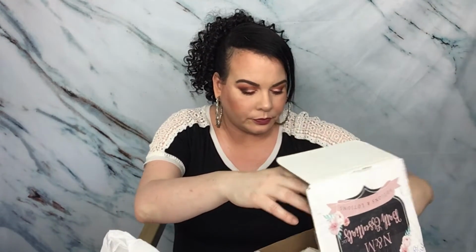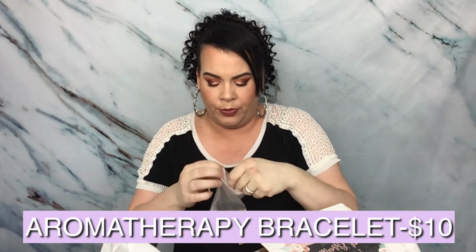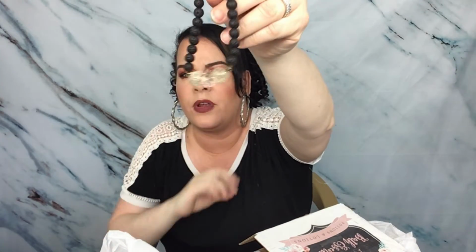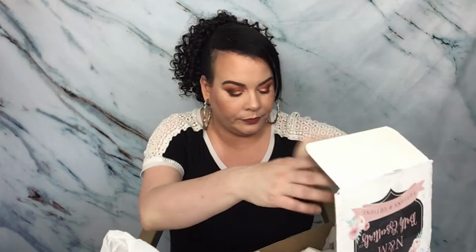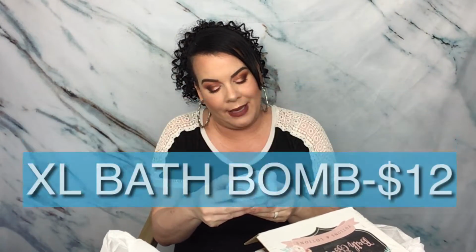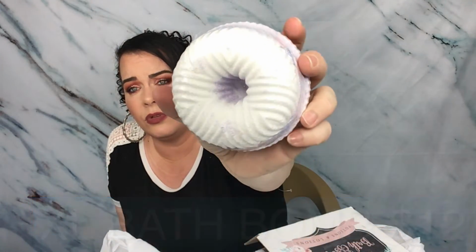All right. So here is the little bracelet that she was talking about. And then, you know, you could put some essential oil right on the wood right there. So if you're feeling nauseous or anything, there we go. So that's really nice. All right. So then we have another bath bomb. So this is a lavender bath bomb. That is really pretty. It is really nice.